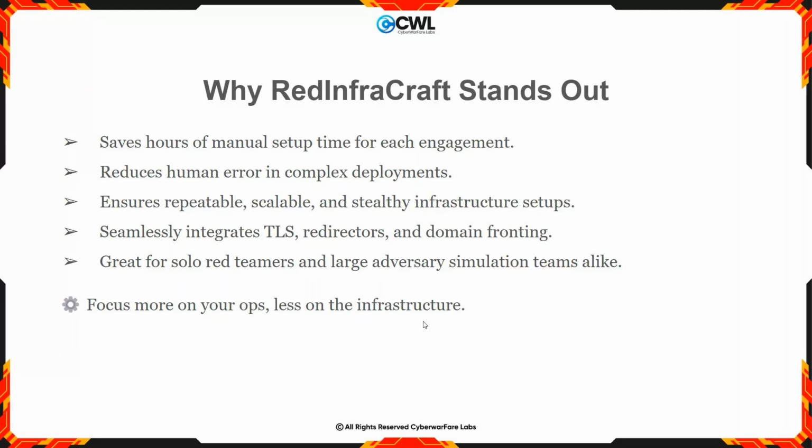On top of that, the red team infrastructure must evolve. Let's say you want your C2 to be stealthy, perhaps hidden behind a CloudFront distribution, as we talked about earlier. You want facing servers that can be quickly replaced after a takedown. You want payload hosting that's fast to deploy and equally fast to destroy. Doing all this manually takes hours of setup time.